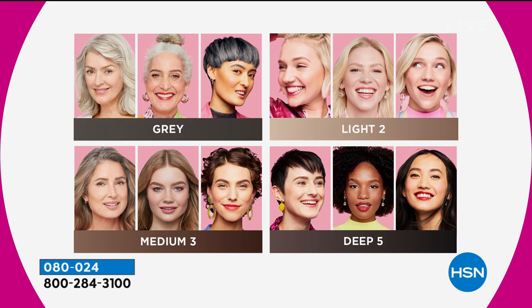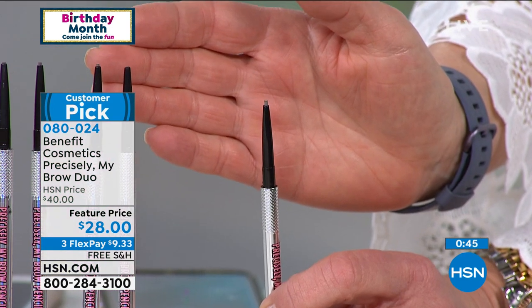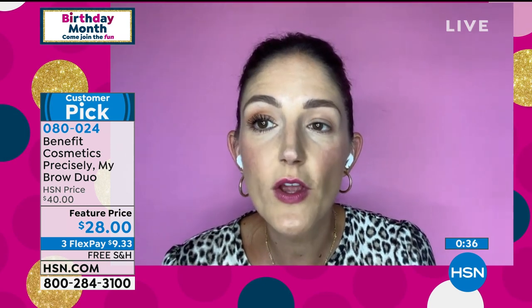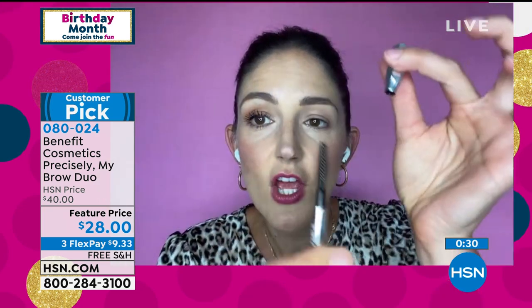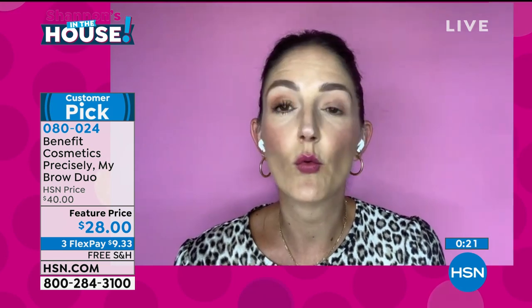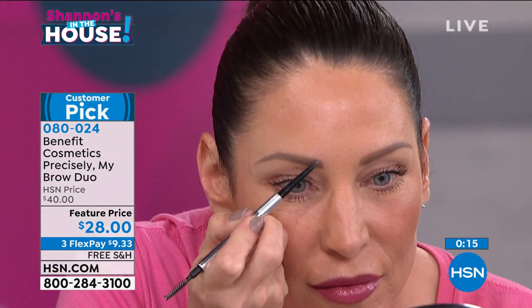But here's the thing about Precisely My Brow Pencil. It is an extremely fine tipped brow pencil. I don't know if you guys can see this, but it is very thin. And a lot of people, Shannon, see a really skinny brow pencil and they freak out. They say, I don't know how to use it. It looks challenging. You know why we do this? Because you can draw hair-like strokes. It's a precision pencil. On the other side, you have a blender. We call it a spoolie. You brush it through and it gives you the most full, beautiful, realistic brows, and you're getting two of them today. It's a duo.